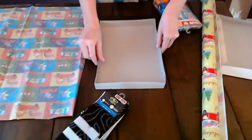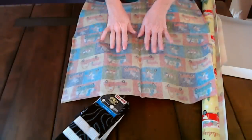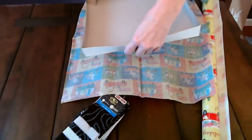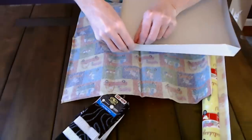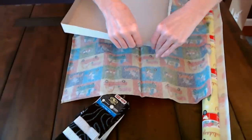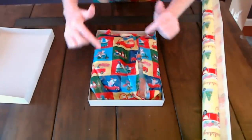Here, just like that. I have laid one piece of tissue paper over that. I'm going to tape this box. This is now ready to be the lid. And I tucked the paper down on the sides there. Just there and there. Take the top and put it over.